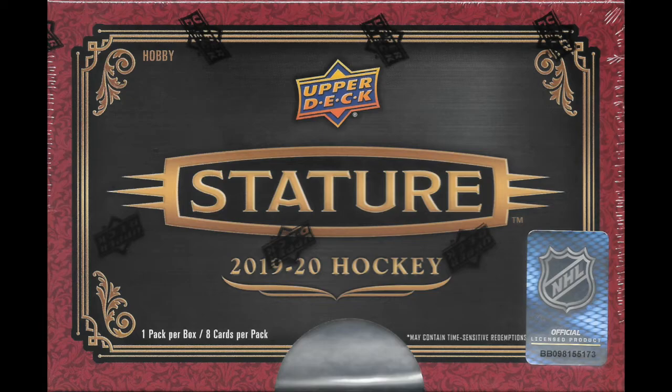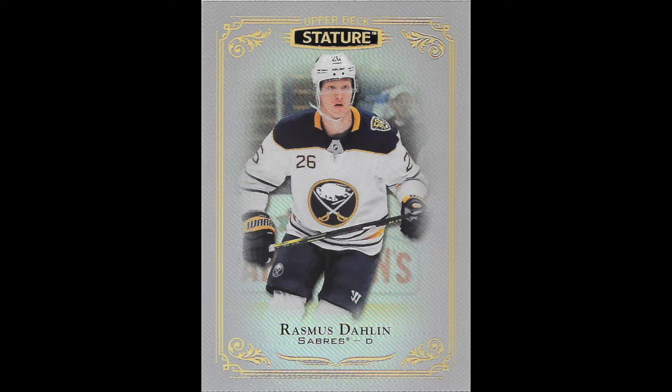So taking the cards out. Oh yeah, they are real nice in person. All right, so the first card here is a base card of Rasmus Dahlin. Not a bad start at all. Those look gorgeous, by the way. Yeah, they are really nice in person. The rainbow foil cardstock that they use just looks incredible in person, and the gold foil etching as well is just very nice. It really pops nicely. Photos are nice. Quality of the cards is off the charts. So that is the first card, a Rasmus Dahlin base card.